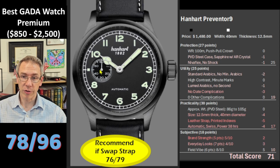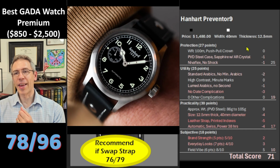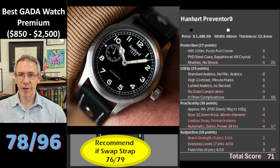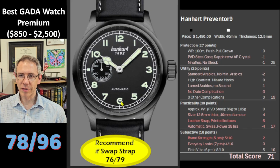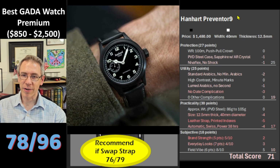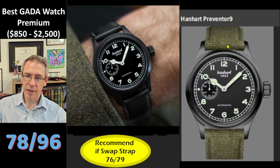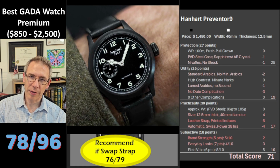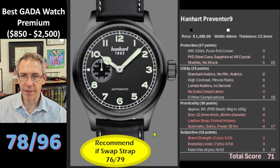$1,480, 40 millimeters across, and 12.5 thick. This is one of these ones that it wasn't in the original Field Watch video, and it's one of the first ones I was like, yeah, it should be. I don't know how I missed it, but here it is. It's barely scraping in as a GADA watch. It's on this fancy black leather. I recommend it if you swap the strap to something else. I mean, maybe it would work on a PVD steel mesh bracelet. That's the challenge with the PVD case, yeah.